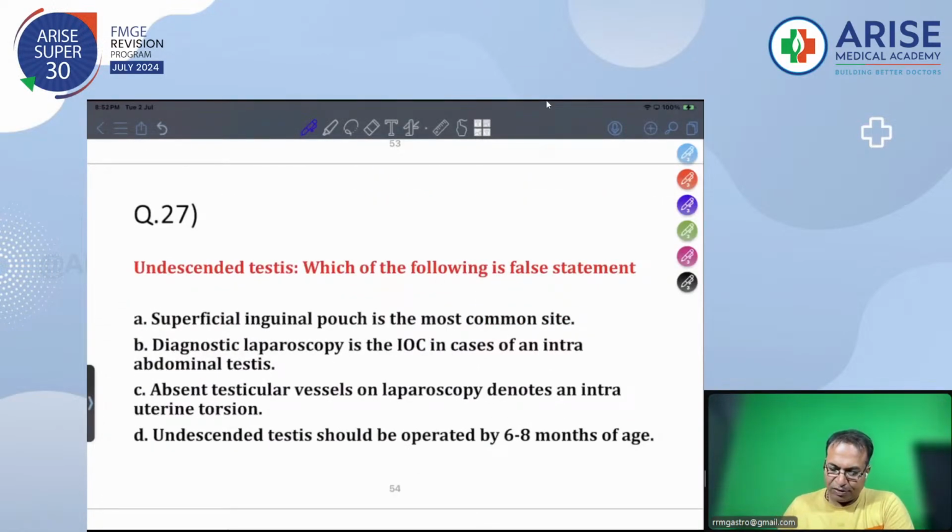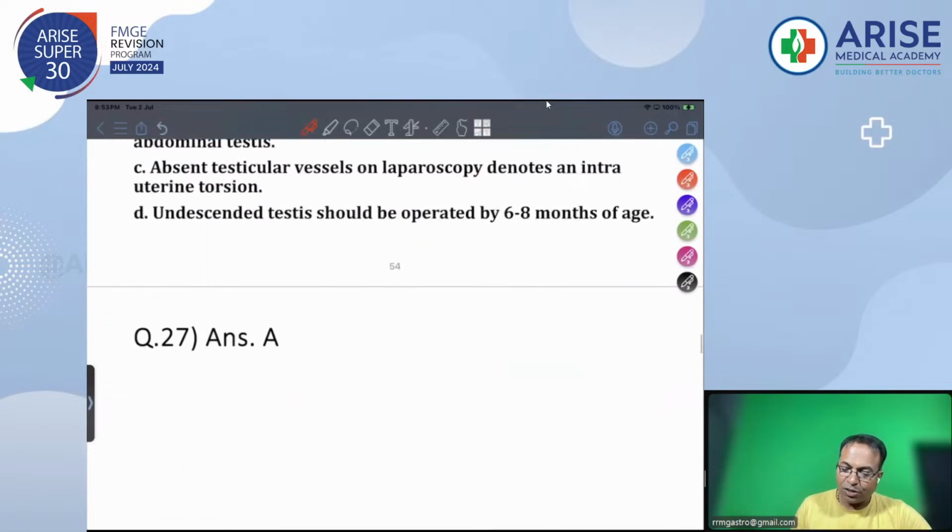So undescended testis. Which of the following is a false statement? These are all common topics. I have made the question a little tougher, but these are very common questions. Superficial inguinal pouch is the common site. Diagnostic laparoscopy is the investigation of choice in intra-abdominal testis. Absent testicular vessels on laparoscopy denotes an absence of the testis itself. Undescended testis should be operated before 1 year. Which is wrong in this? The answer is that superficial inguinal pouch being the common site is wrong.